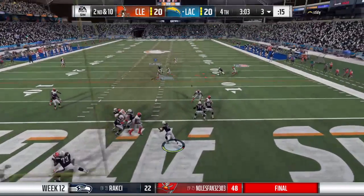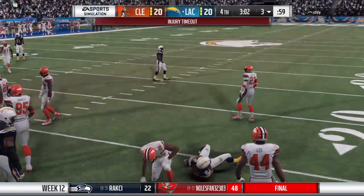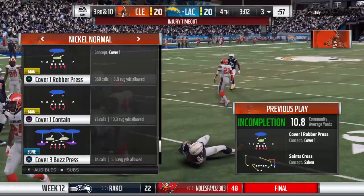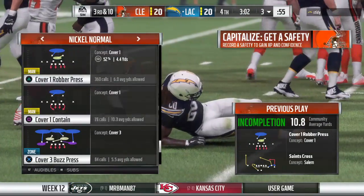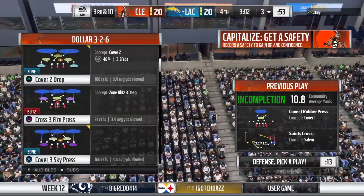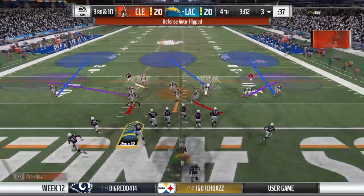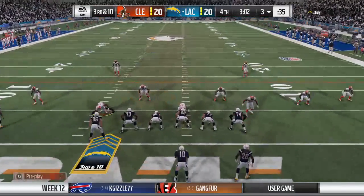Back to throw now on 2nd and 10. And the hit jarred it loose. It's incomplete. And now following the incomplete pass, we'll get a timeout here for an injured player. We'll step aside and come back to Carson after this. Possibly a turning point. Big play coming. This is 3rd and long.